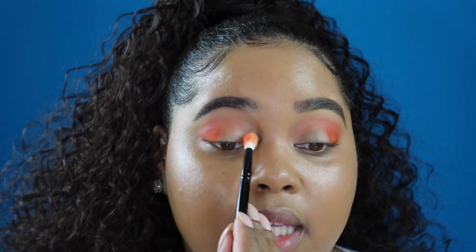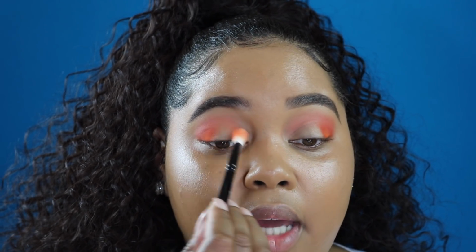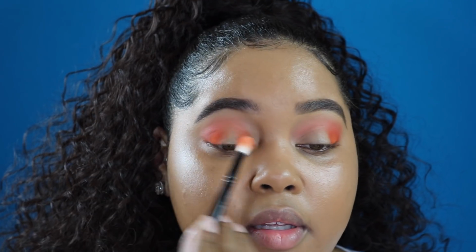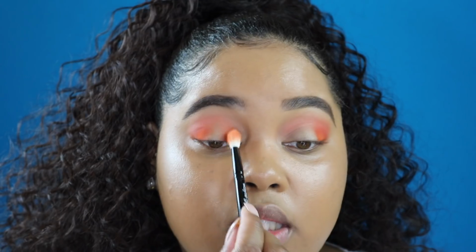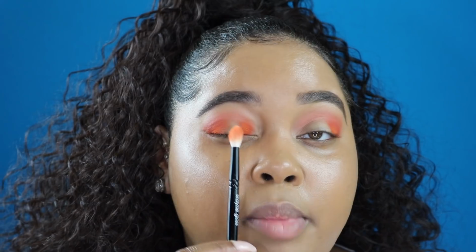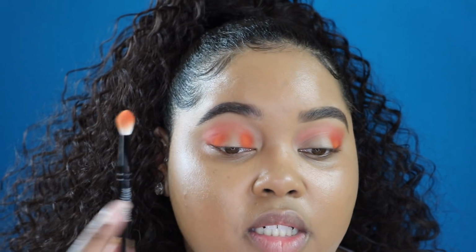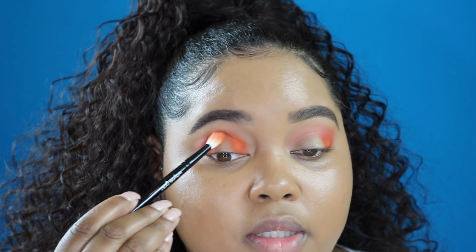And with the same brush, I'm going to go back with the exact same color. And now I'm going to take this color more so on the inside of the eye and blend it over. So I'm just applying this color right on the lid and blending it upwards. I am leaving a tiny space here for an inner tear duct color. Continue to pack this color on until it's fully opaque, but you want to leave some room in the center. So just pack, pack, pack, and then blend it upwards.